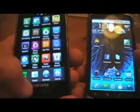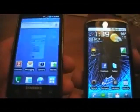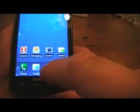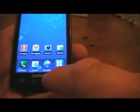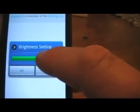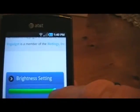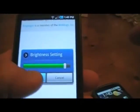And again, we can just do a quick browser test. Well, I did find a neat setting inside the browser. Hang on a second. Ah, that's what messes me up, is the menu. Okay, sorry. The menu for the browser has an extra setting for brightness, which is just for the browser. That's a separate brightness control. Don't know why you need that, but hey, what the hell.